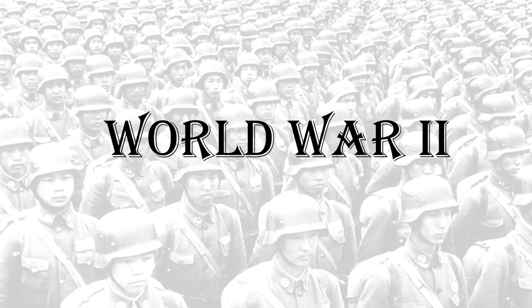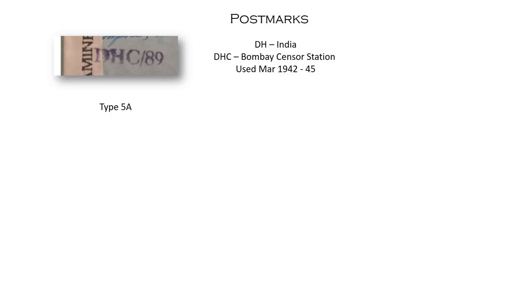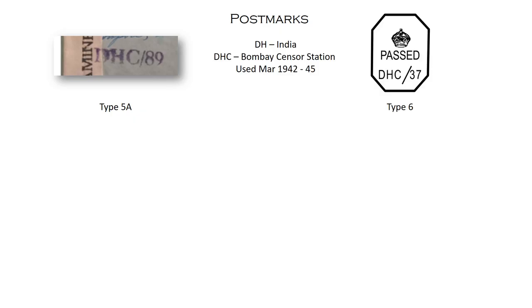This letter was written in 1944, at a time when the Second World War was going on. Letters were being censored. That is, the letter was checked for any critical or sensitive information related to the war. There is a censor mark on the letter which says DHC89. India was given DH code for civil censorship. In March 1942, it was changed to a 3-letter format and DHC was allotted to Bombay Censorship Station.